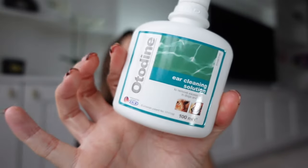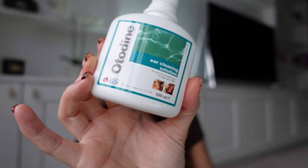This I actually got from the vets, but you can buy it on Amazon for cheaper, and they did actually tell me when I was at the vets you can get it on Amazon for cheaper, but we needed it ASAP, so I just bought it. But this is a cleaning solution.